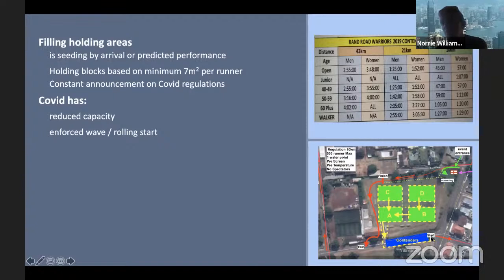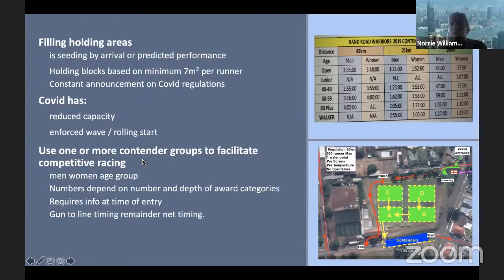And when contenders have gone, the A group moves into the contenders and the B group moves into A. As B group moves into A, D moves into B. So you go off again and then C comes into A and so on. So you can see it's easy to process people through this and use wave starts.